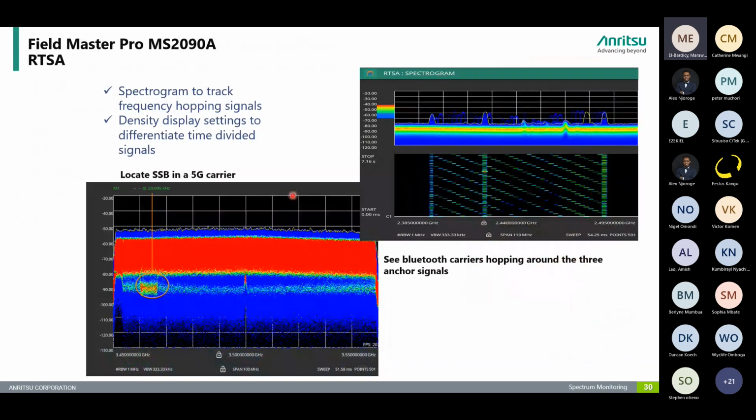It also features the RTSA, which is the real-time spectrum analyzer, and the spectrogram. And this is how the RTSA actually looks like on the device. Unlike your normal power versus time display, the RTSA actually plots sort of this spectral density, because the device is doing 500,000 FFTs per second, and this is way too fast in order to see one sweep at a time. So the device actually shows a density of how this power is received over a specific frequency range.